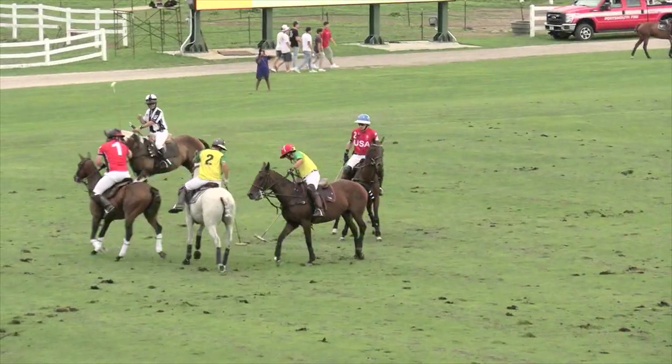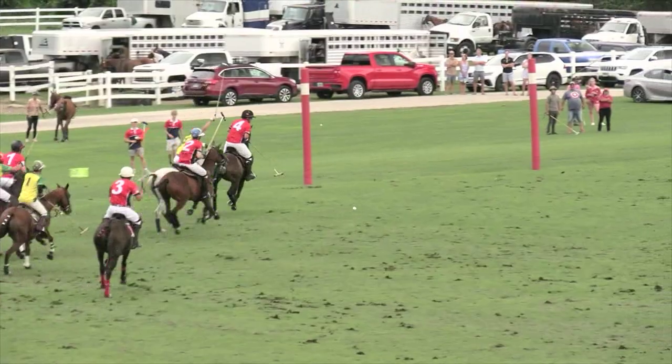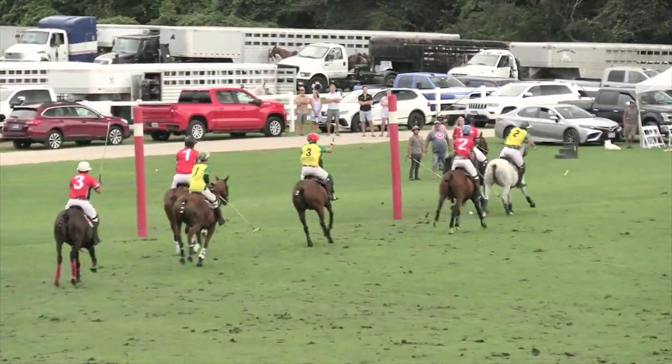38 seconds. Kurt's going to pick it up. He puts it to Cameron. Cameron trying to get past Sam. Cameron goes for the under the neck.